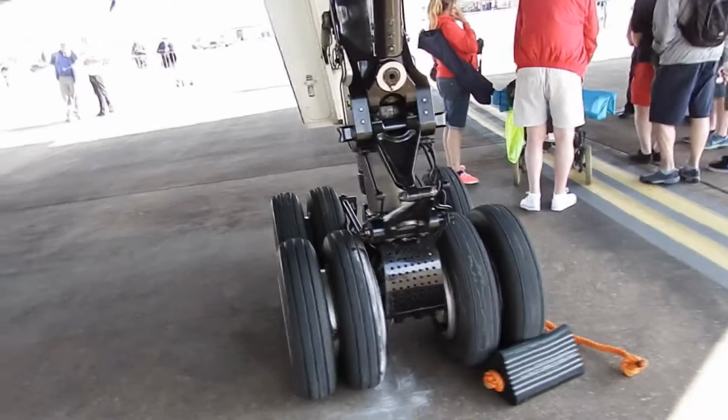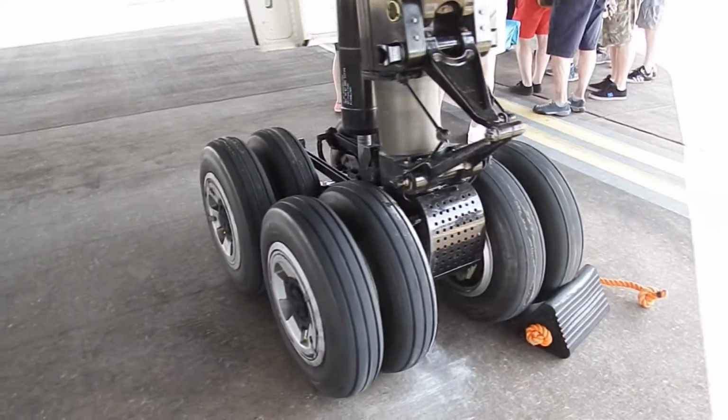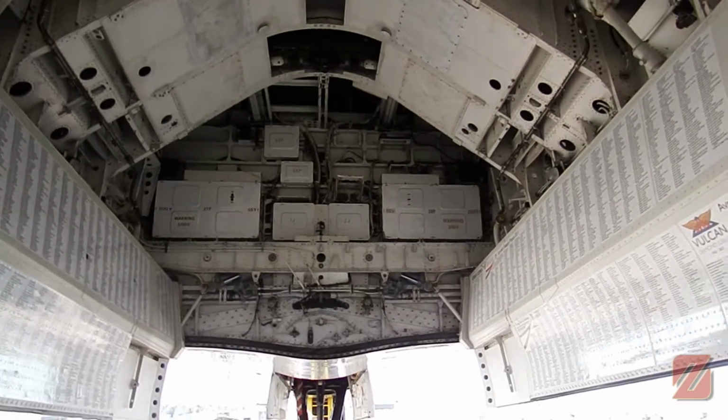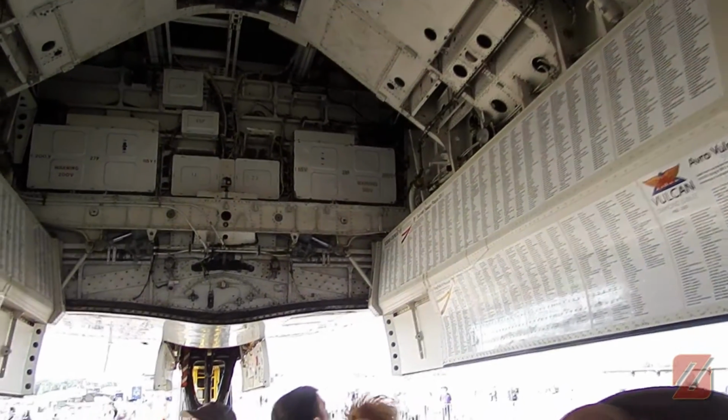Last move on Thursday when it flew in. Not effectively, this in reality is why this aircraft was built.